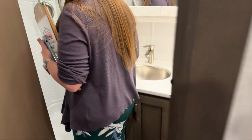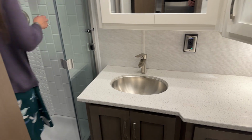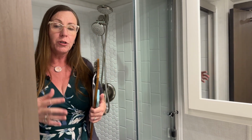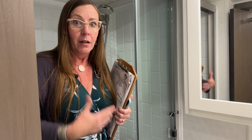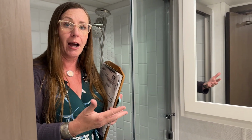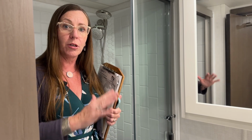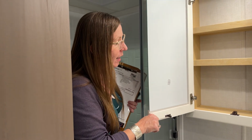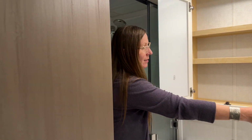There's so much room in this shower for you. If you've got littles that you've got to get cleaned up, this is the coach for you. This has got so much room. Because your 2 and 3 year old kids need to have a shower when you're out camping, and this is enough room to actually have a little one in the shower with you so you can get them cleaned up and ready for their day easily. Tons of space here in your medicine cabinet.